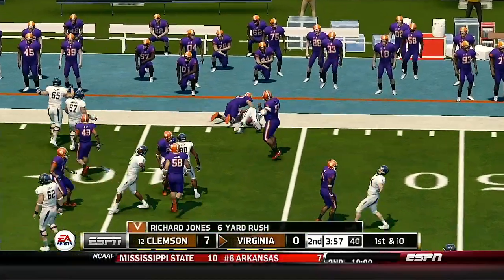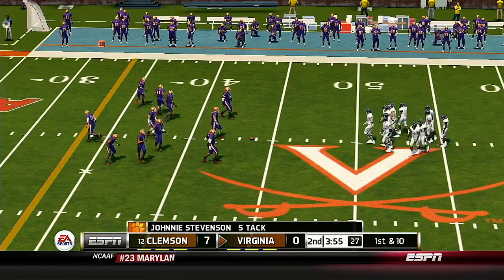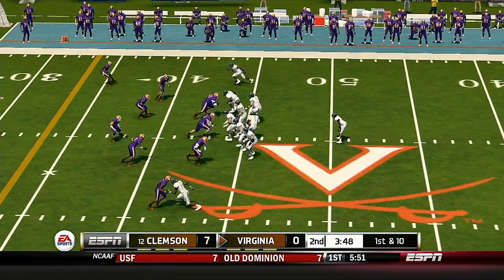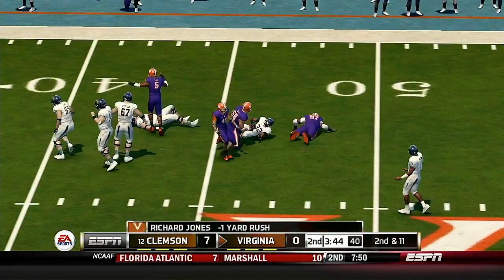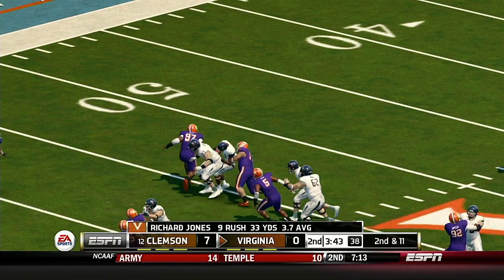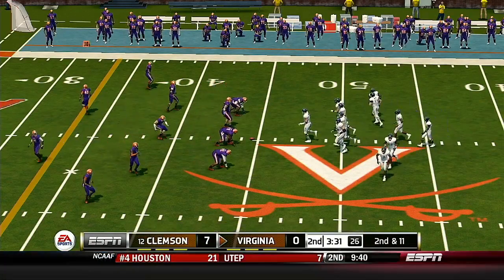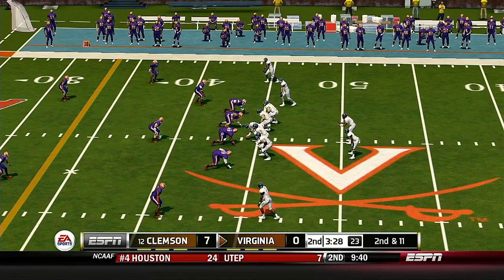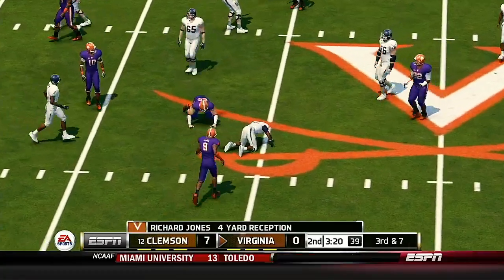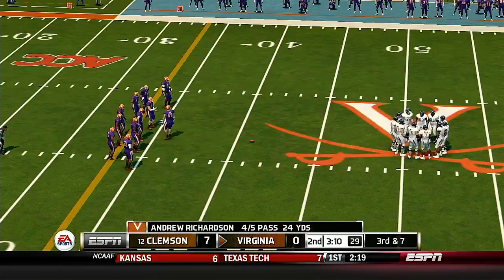Looking for the corner. Runs outside for a nice gain. Here's the eighth play of the series. Taken down around the 45-yard line. The halfback just couldn't get back to the line of scrimmage. Loss of one. From the 45-yard line, second down. Got it and brought down immediately. Tenth play of the drive.